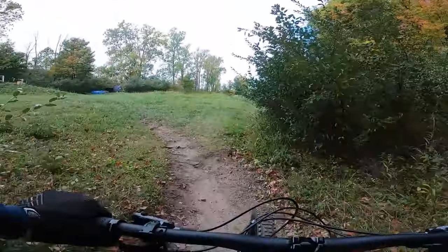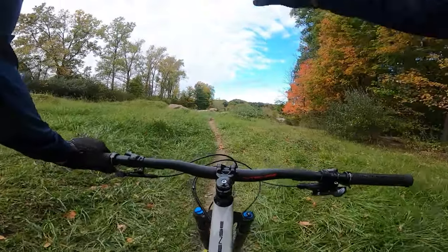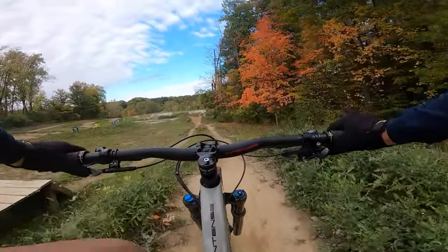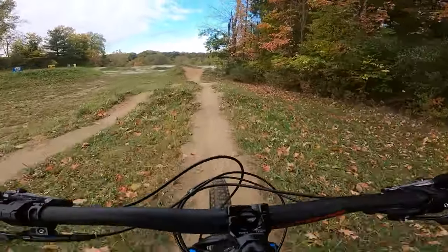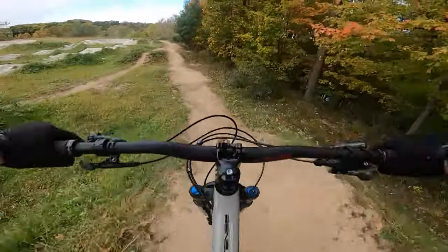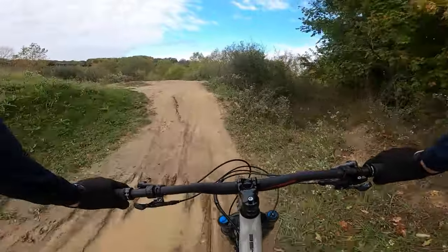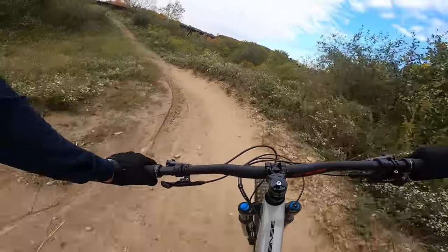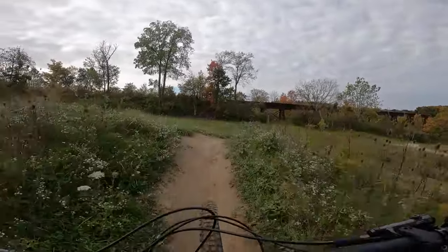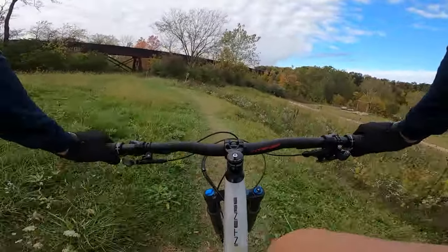All right. Dual slalom course is right here. I think the cross country course goes this way. Oh yeah, on the jump line. Well, depends who you are, I guess. What's a jump line for me? In other words, I'm not great at jumping. I think I also bottomed out my fork just on that uphill, the little ramp. So I definitely need to put some more air in it. But yeah, it's a dual slalom course.